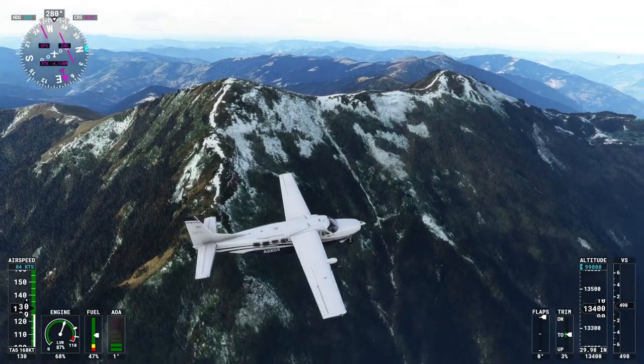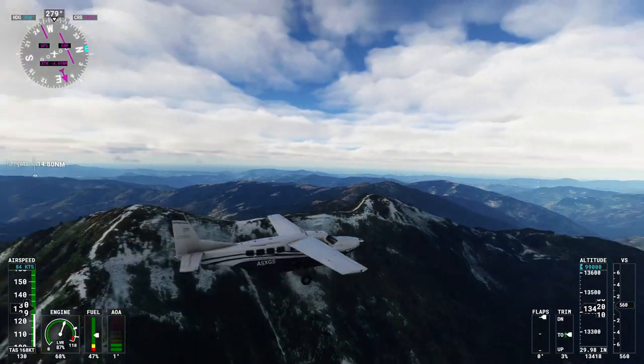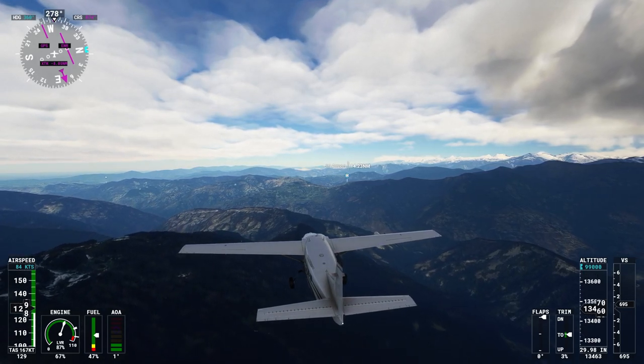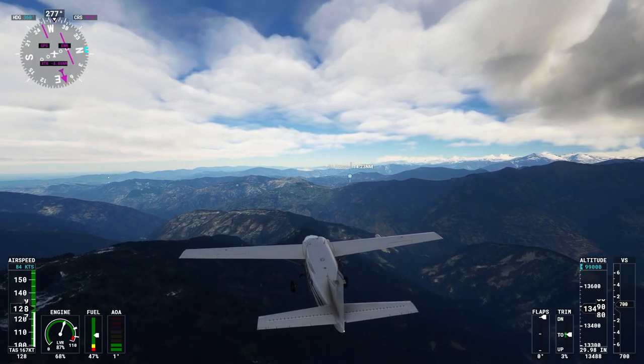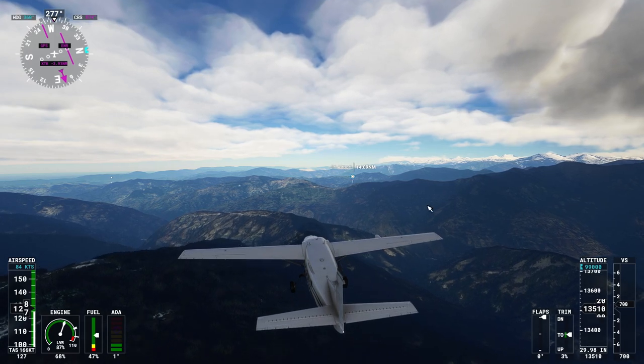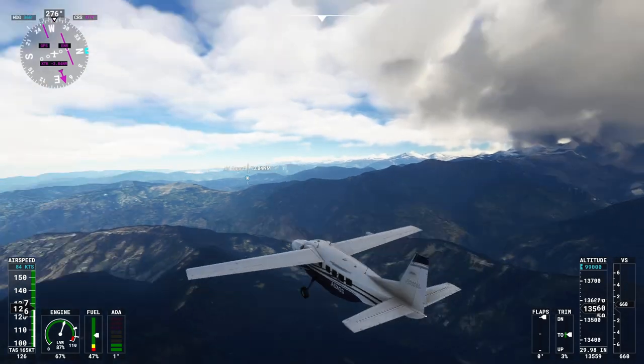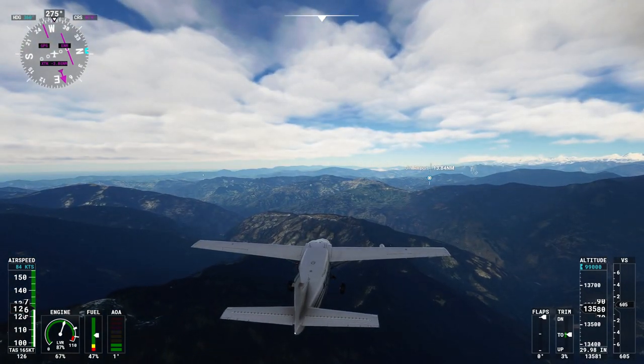I have not done a test to see what's the difference between the default MSFS mesh and the Tribhuvan, I think they are called, but basically I'm using their mesh for Bhutan and Nepal, so you can get it on the sim market. I think it's about like $12 or $9.